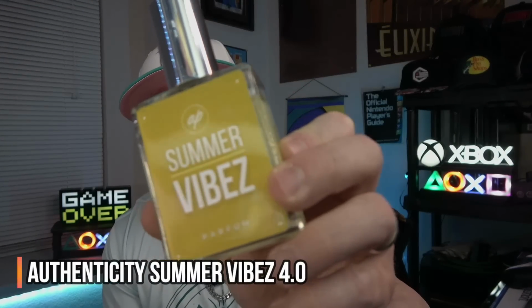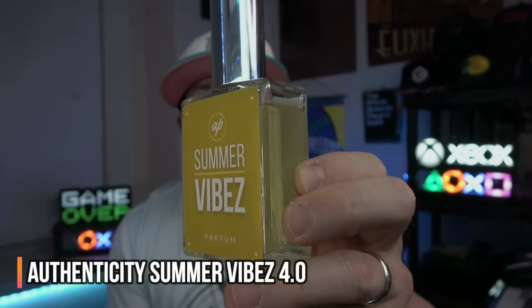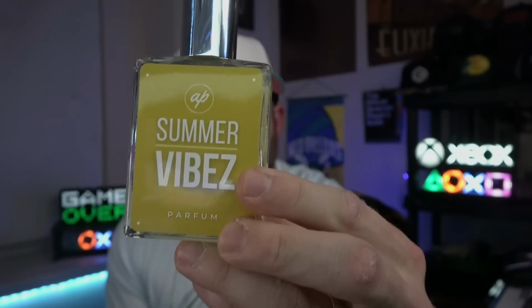It is Summer Vibes 4.0 from Authenticity Parfums. It literally smells like straight up squeezed fresh pineapple juice over ice. You know, a big glass of iced up pineapple juice. I mean, there's a clean musky tone in the dry down, but it's really that simplistic. 50% oil concentration too. It lasts. This is a strong fragrance.